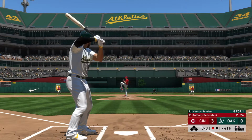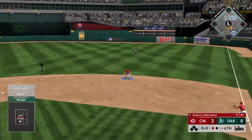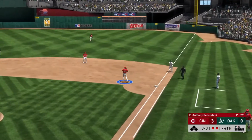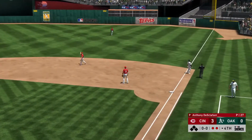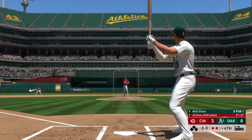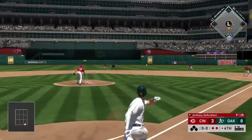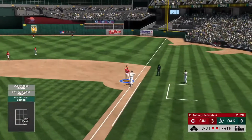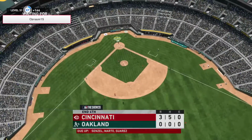He's 0 for 1 after grounding out in his only trip to the plate so far. Hit out towards second. Oh, and he can't come up with it. And he is out on the tag. That'll bring up the power hitter, Matt Olson. He's 0 for 1 after grounding out in his only trip to the plate so far. Right side, defense aligned perfectly. They'll whip this one to first in time, and that ends the inning.